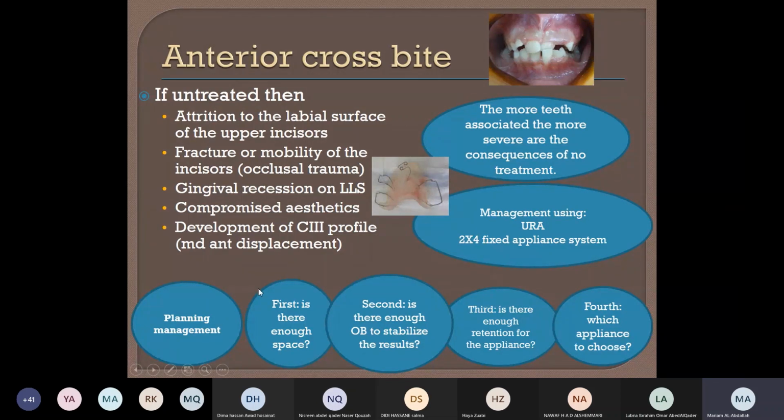first, we need to make sure that this tooth in a crossbite has enough space to be pushed across the bite labially. Number 2, we need to make sure that the overbite, which is the vertical overlap after we correct the crossbite, is enough to stabilize the results. Number 3, we need to make sure that within the arch there are enough teeth with undercuts in order to retain the appliance in place.